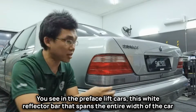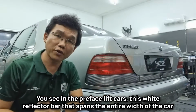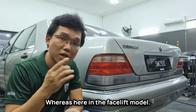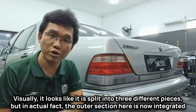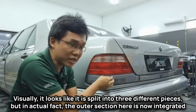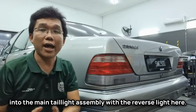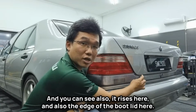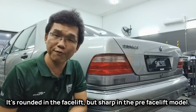You see, in the pre-facelift cars, this white reflector bar that spans the entire width of the car is a one-piece design, and it is straight. Whereas here in the facelift model, visually, it looks like it is split into 3 different pieces, but in actual fact, the outer section here is now integrated into the main taillight assembly with the reverse light here. And you can see also it rises here, and also the edge of the boot lid here is rounded in the facelift, but sharp in the pre-facelift model.